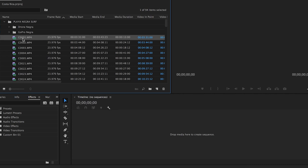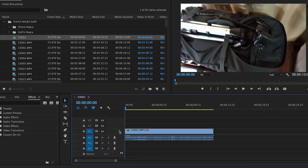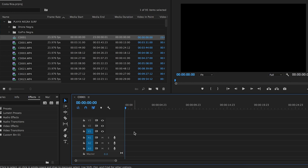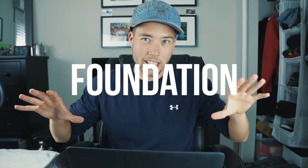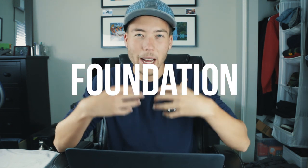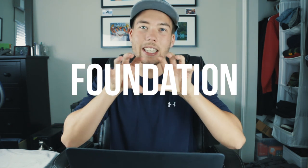Next is importing things from the bin into the timeline. So I'll grab just one clip filmed in 24 frames per second. That is very important because this will set your timeline settings. After that, you can just delete that out of there. You don't need it. But now that your sequence is set up, now you set the foundation. The foundation of my vlogs is the narrative. That is the foundation, and then cinematics are supporting.